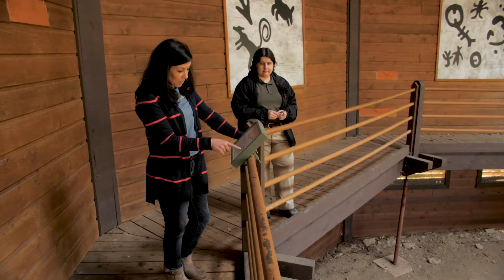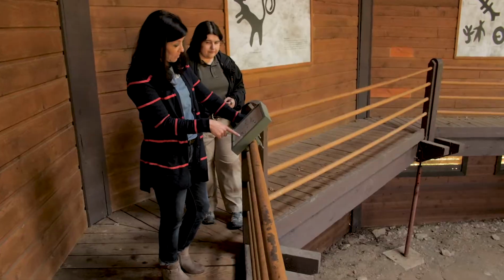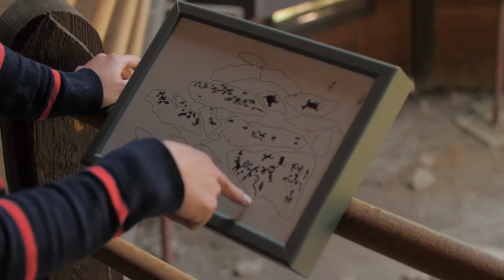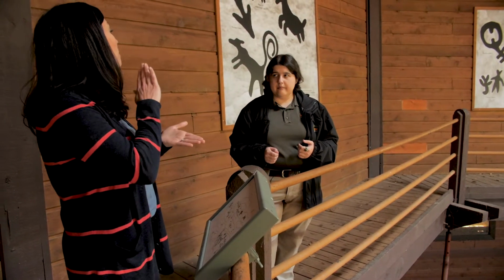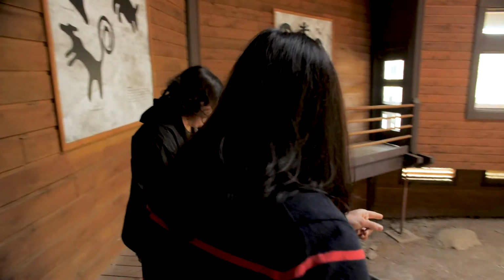I feel like I see maybe turtles and birds, some form of maybe salamander or... Yep, we have lizards and snakes. Some of these, despite other modern people's carvings on top of them, are very easy to see and identify.